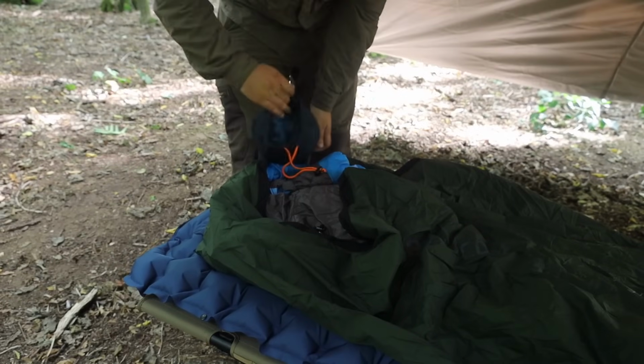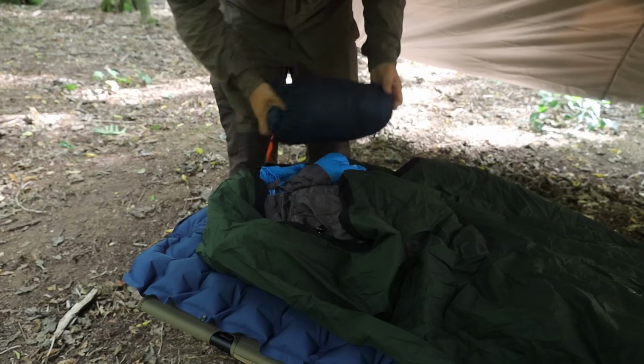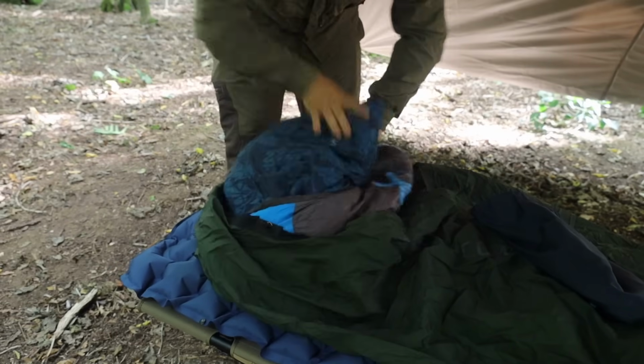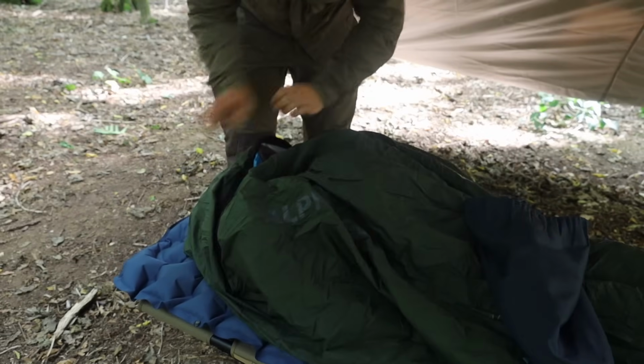And last but not least, I've got my luxury pillow. This is by Van Gogh, and yeah, it makes a lot of difference. I don't like inflatables. Just get that covered over.